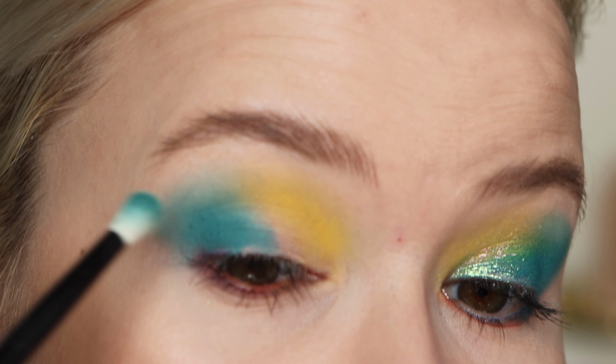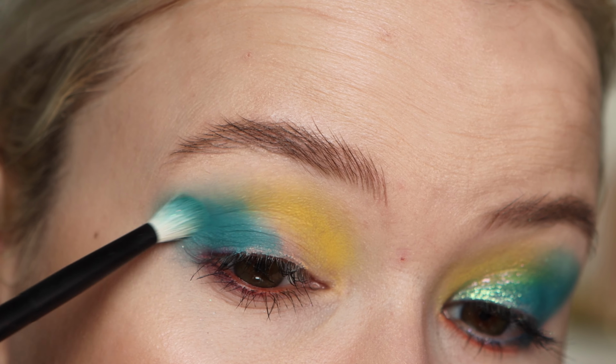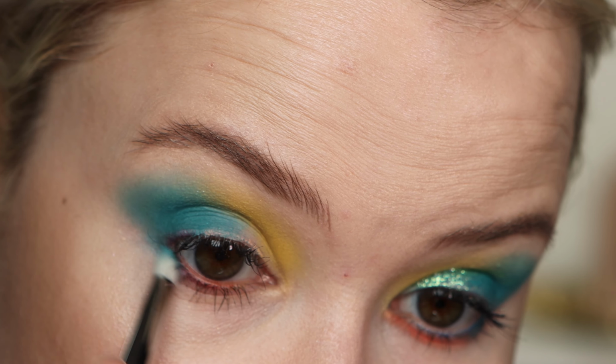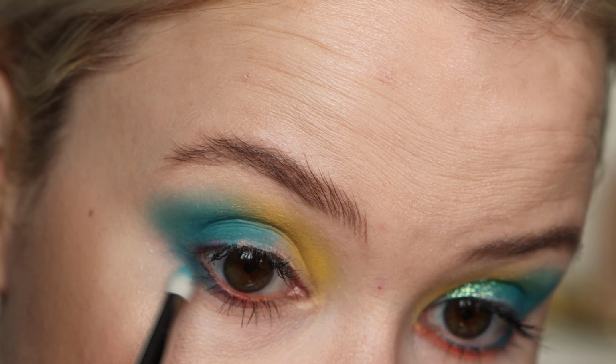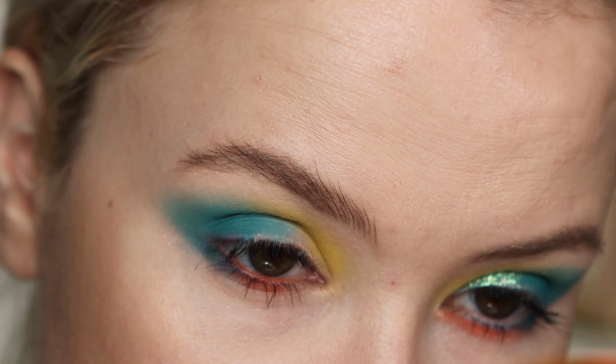I love this color combination. Super fun. I'm going to go back in with a little bit more Alien Queen. And then taking that underneath my lower lash line to connect my outer corner. And going in with Tough Guy right under my lower lash line.